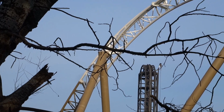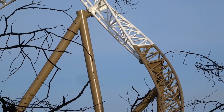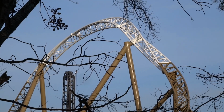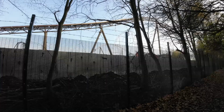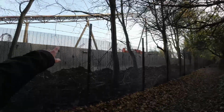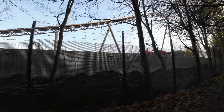The angle of this turn is just insane. Look at that snappy transition there. We can have thrown some ejector air time on there with the lap bars. That is going to be something else. So we talk about track elements and turns, and that is another incredible style of turn from left to right. Absolutely incredible.